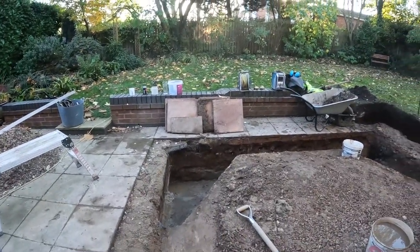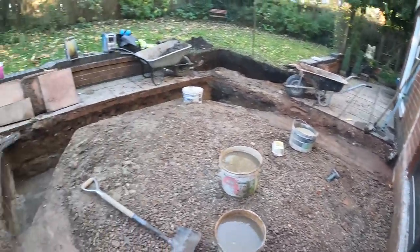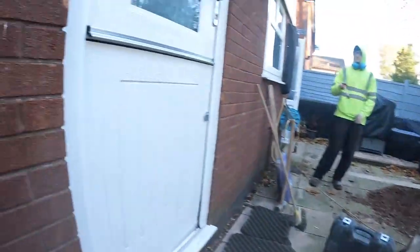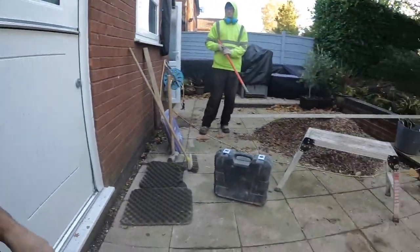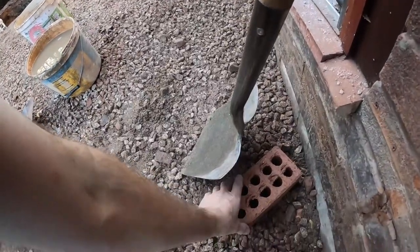Hopefully, if we have time, we're going to go to Fairwoods and pick up some gear, which will be our blues for up to DPC, and the concrete blocks. The face brick, which we've ordered, which are the Throckley Old English. Where's it gone, Al? Oh, I see it. Which are these?